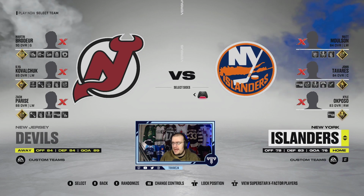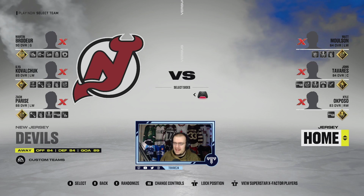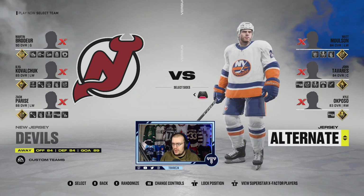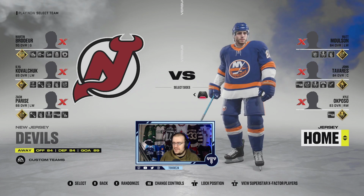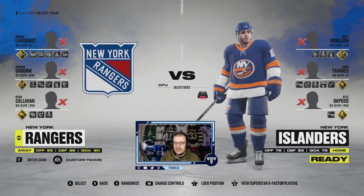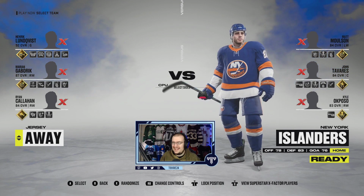The New York Islanders, the team of the day. 78 rated offense. Good on the home, good on the road, and good on the alt. Best you could do. They didn't have the exact jersey for that alternate at the time. Actually, here, we'll just do it this way. Rangers with Lundqvist, Gaborik, and Ryan Callahan.